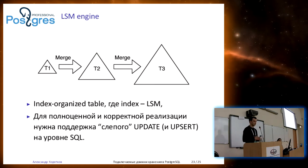How does LSM work? It takes our operations, like insert, update, and delete, and writes them down on the upper level of the tree. Later on, it will be in the middle of the tree, so it goes down. Everything is understandable with insert. We don't have any check constraints, which means that we can insert a row with a guarantee. With update, it's not so easy. Classically, LSM should allow us to take the update and push it through two levels and increase the counter by one.